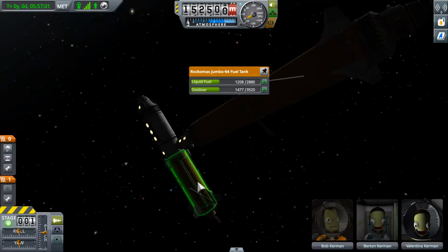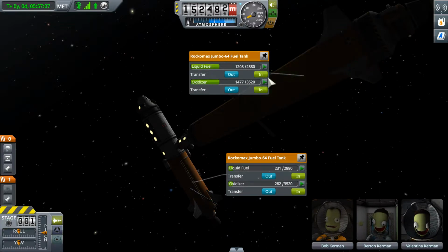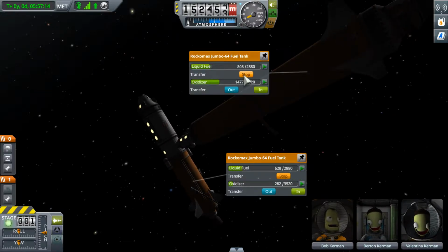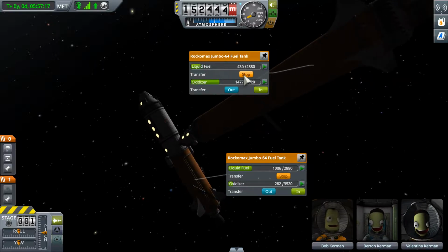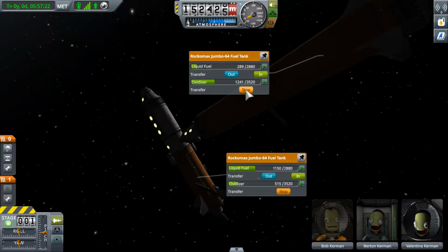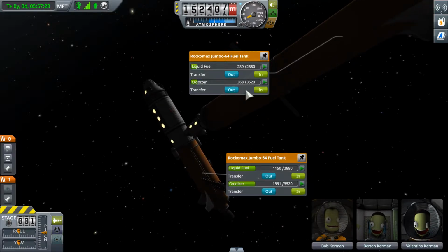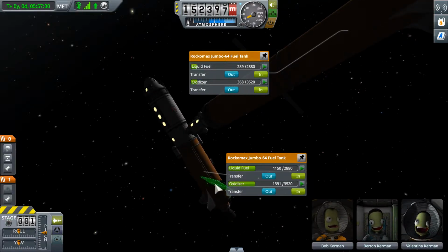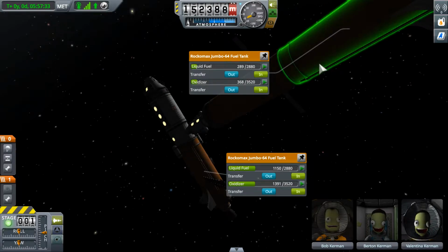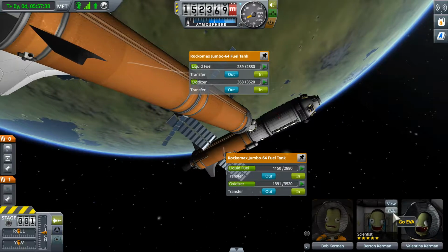And just leave us just enough to deorbit, which should be hardly any at all. So if I say out, a stop button appears. Okay, so I'm going to let it get down to here. That should be plenty. And likewise on this side, let it get down to about a similar amount. And now look, we have almost half a tank in our upper thing. And I'm sure this is more than enough to deorbit. I could transfer some more, but I'd like to be a little bit cautious and not leave Bob trapped in space forever.